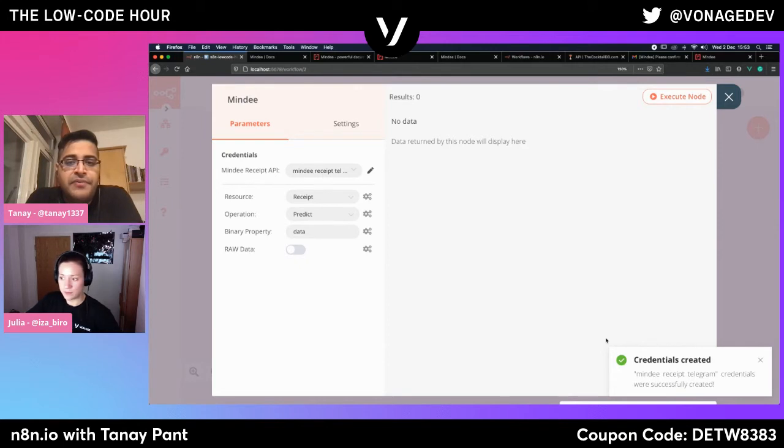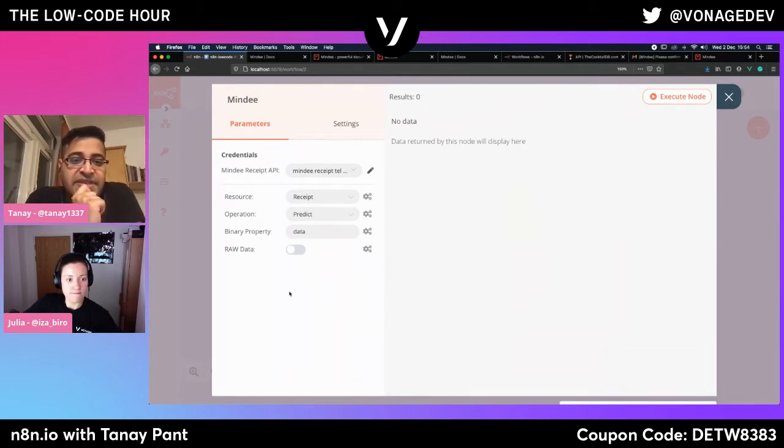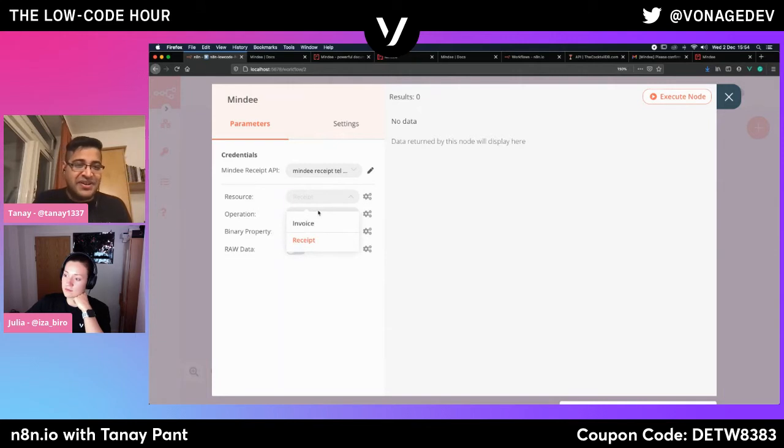Perfect. So let's chat a bit about this node. We see we have resource. Resource is the high level availability in terms of what this node can do. For instance, in a node like ActiveCampaign, the resources would be something like company, deal, person, and so on. The operations delve deeper: add a person, delete a person, add a company, delete a company. Receipt is the one we choose here, the default. And for operation, I think we just have one, which is predict. How Nathan handles data is that the binary property is going to remain data, because it's the default in Nathan, and from the previous node it's going to get this information.